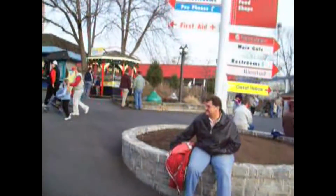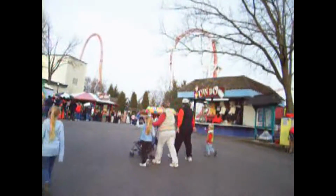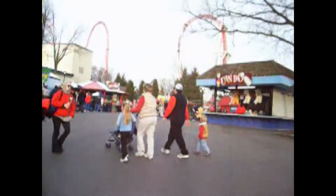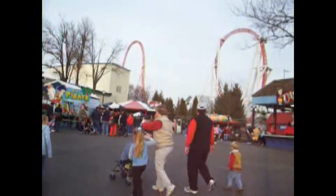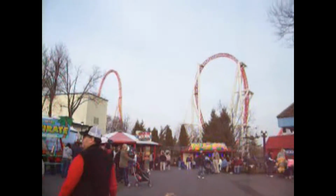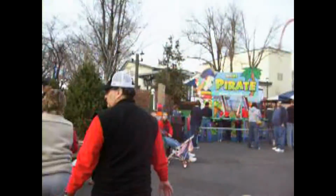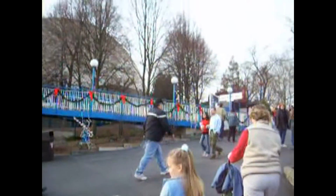Alright. Over there in that building is the fender benders, which are brought to you by the Geico Insurance Company. Yes. That Geico. Of course, you can pretty much see Storm Runner from anywhere in the park. It's right in the center. And it is a great ride. I love the Storm Runner.